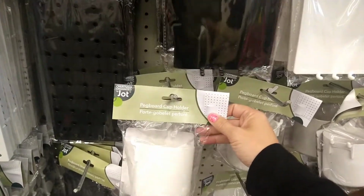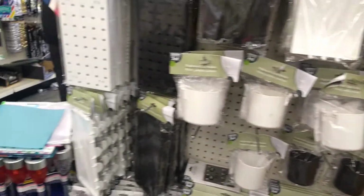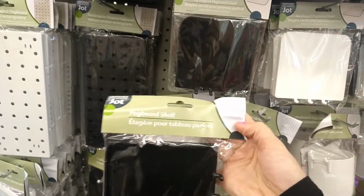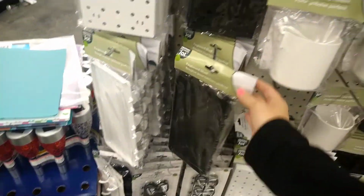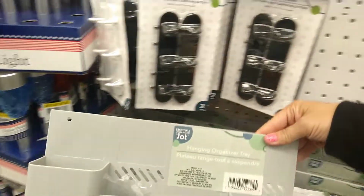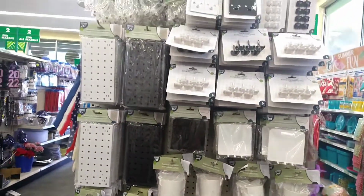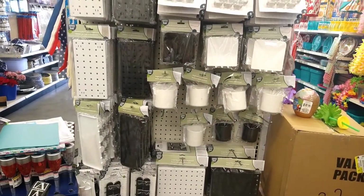And then they have pegboard cup holders, and again in black and in white. And then they have this, which is a pegboard shelf, and that's kind of what it looks like in black and in white. And then down here they have these hooks in black and white. And then down here they have these little organizing trays. So you know what would actually be really good is either in a craft room, or an office, or even a garage.